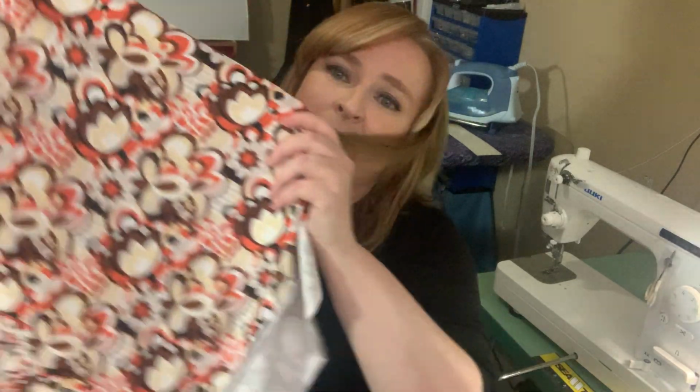This one here, it's kind of retro-y. My favorite colors are orange, green, brown, anything that's a warm tone. So again, I think this one might be a sundress too, or maybe a tunic that I could wear with some brown capri leggings or something. But yeah, I don't know. What do you think I should make it into? Not sure. I think I'm going to make a lot of sundresses.